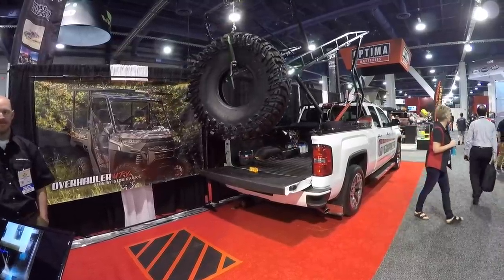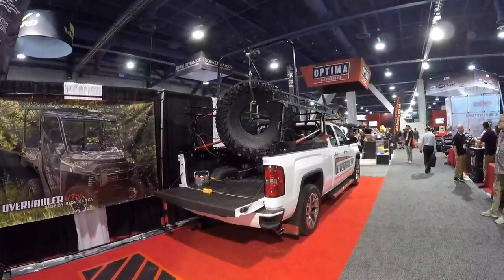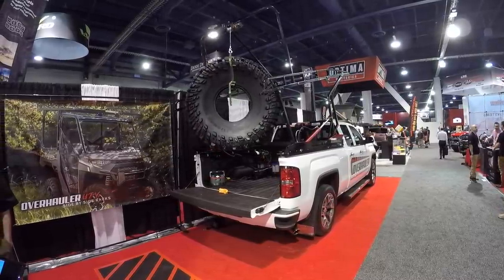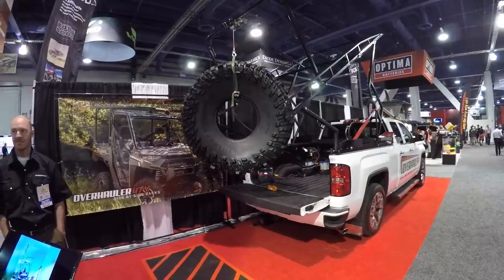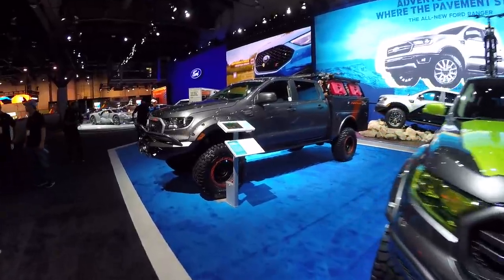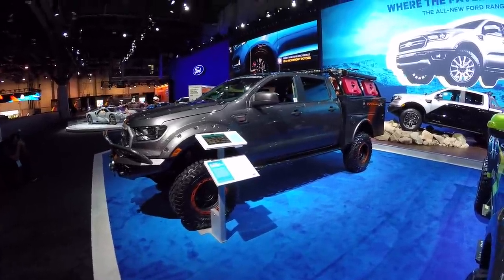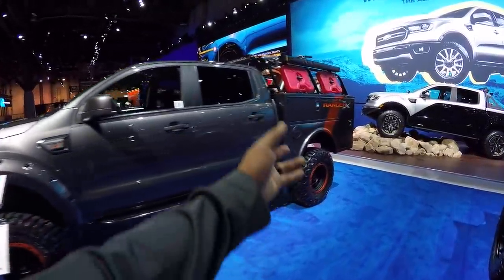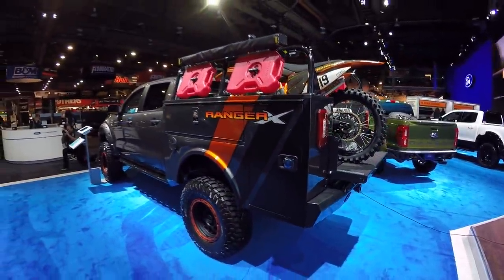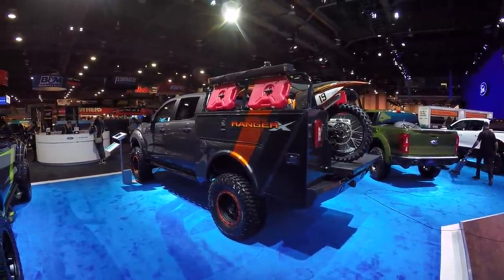Overhauler UTV. Now that is one useful rack system. That is wild. You can just pretty much carry anything and put it in the back of your truck. Yeah. This one here is called the Ranger XLT Super Crew 4x4. Get that up. Oh, yeah. It's basically a truck box in the back. That's nice. I'm really starting to like truck box versions. You can carry so many tools and accessories in these boxes.